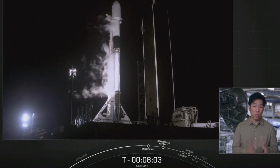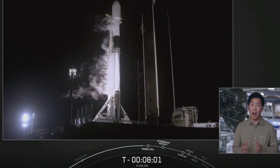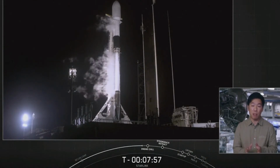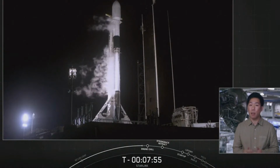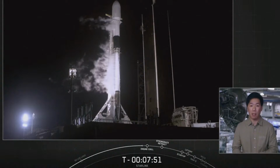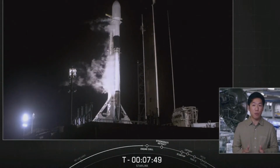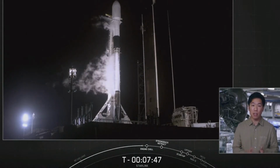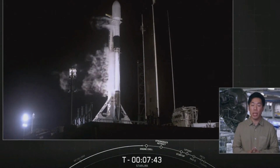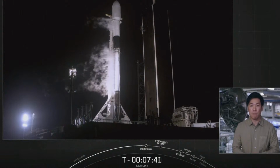The vehicle uses two types of propellant, a fuel and an oxidizer. For fuel, we use a refined form of kerosene called RP1, and for its oxidizer, we use super chilled liquid oxygen. We also refer to it as LOX. Currently, RP1 is fully loaded on the second stage and nearly fully loaded on the first stage. And as for liquid oxygen, we're loading it right now on both stages.